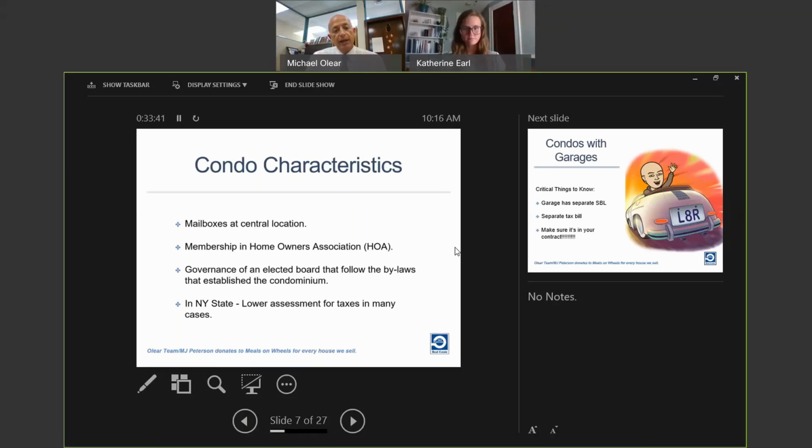So as far as when you buy a condo, you automatically are also acquiring a membership in a homeowners association. The homeowners association is typically governed by an elected board. The board is comprised of people that live at the community, and they are charged with following bylaws that are established by the condominium unit. The board also determines the budget for not only maintenance, but reserve. And we'll talk a little bit about reserve in a few minutes.